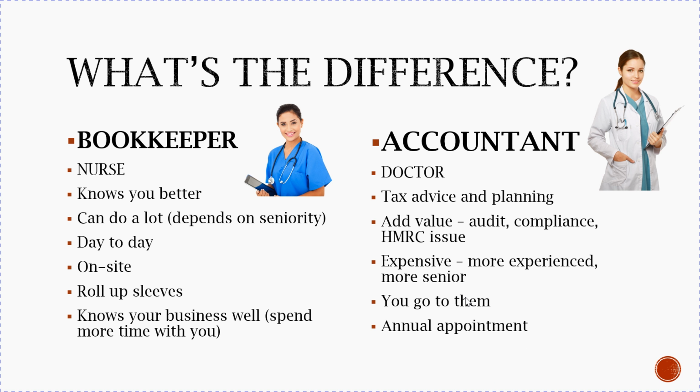And generally, it tends to be more of an annual thing that you'd hear from your accountant. So you think about your doctor, it's not all the time you see your doctor, but it's much easier to see your nurse, if you know what I mean. So that's the difference. That's what I say.